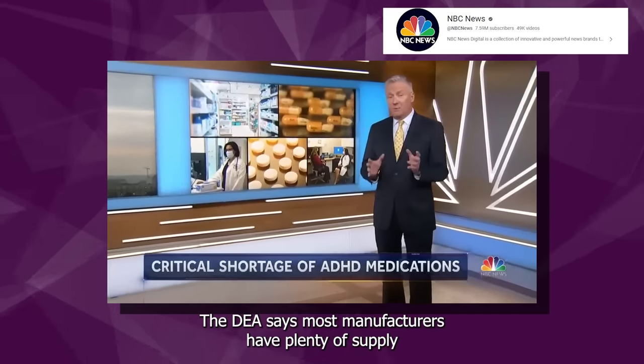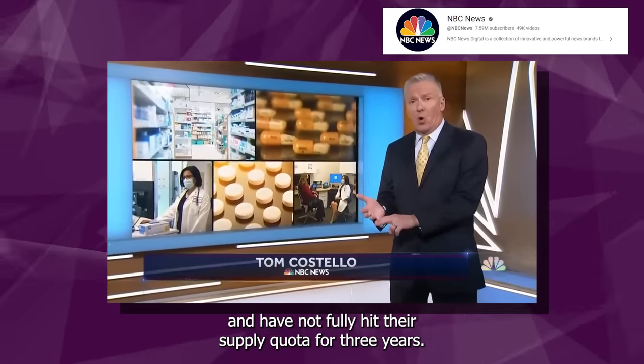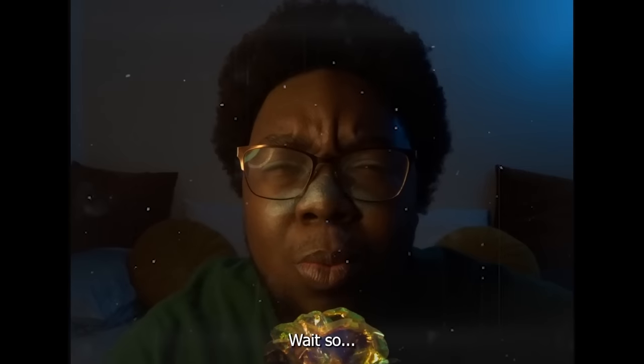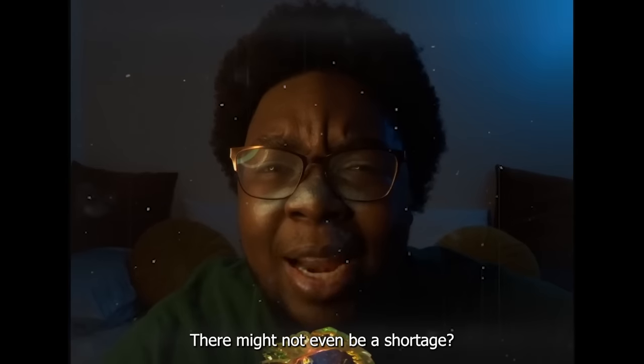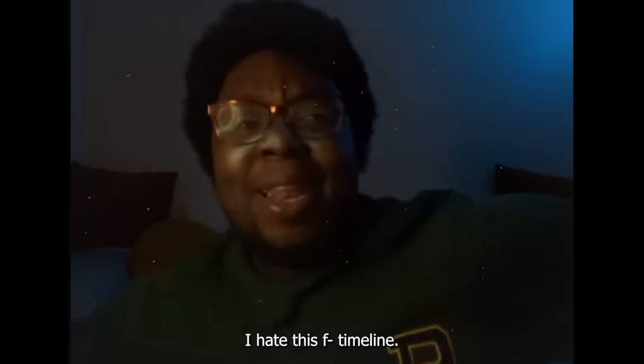The DEA says most manufacturers have plenty of supply and have not fully hit their supply quota for 3 years. Wait, so there might not even be a shortage? I hate this fucking timeline.